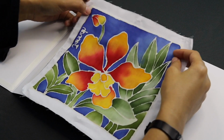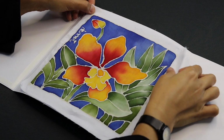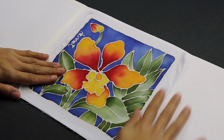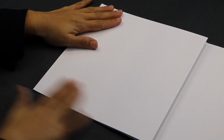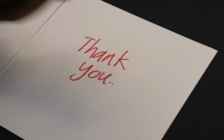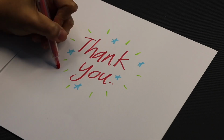Position your artwork, ensuring that your name is in a readable position facing outward, and paste it into the window. You have yourself a greeting card. You can write a simple message and use the artwork as a greeting card.